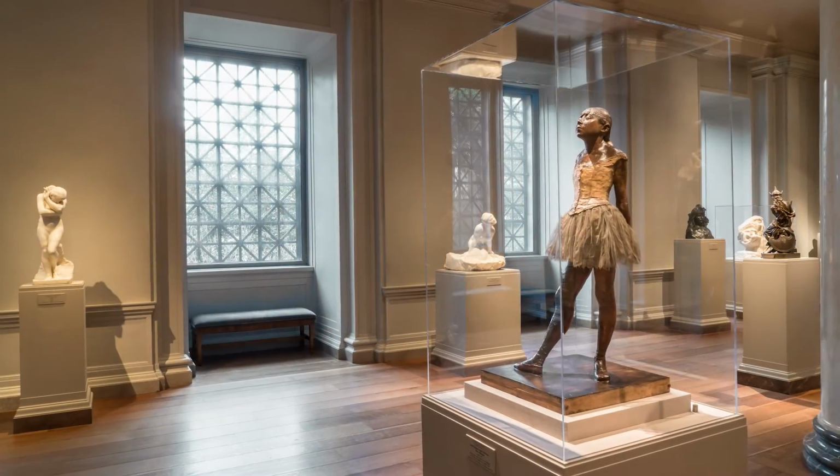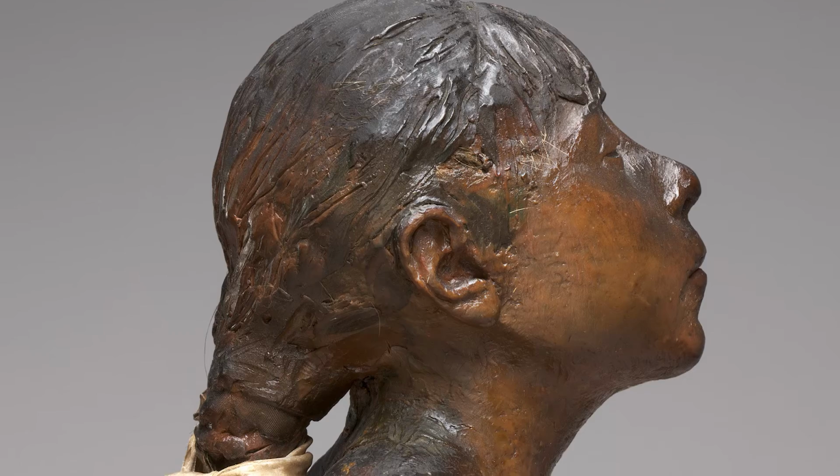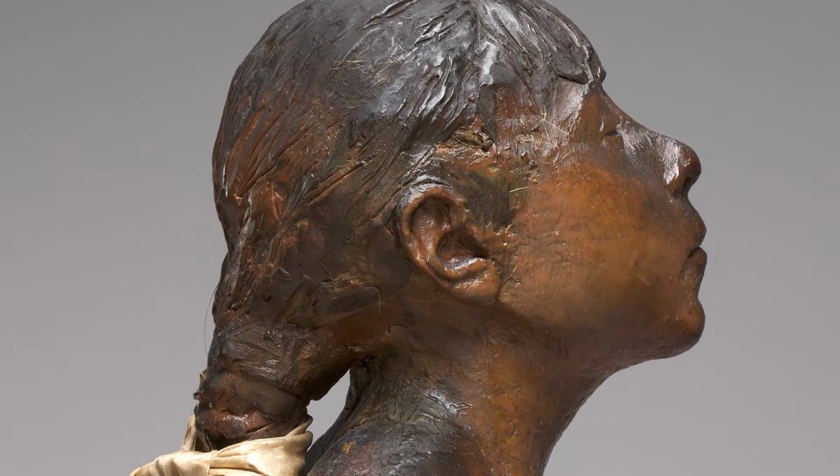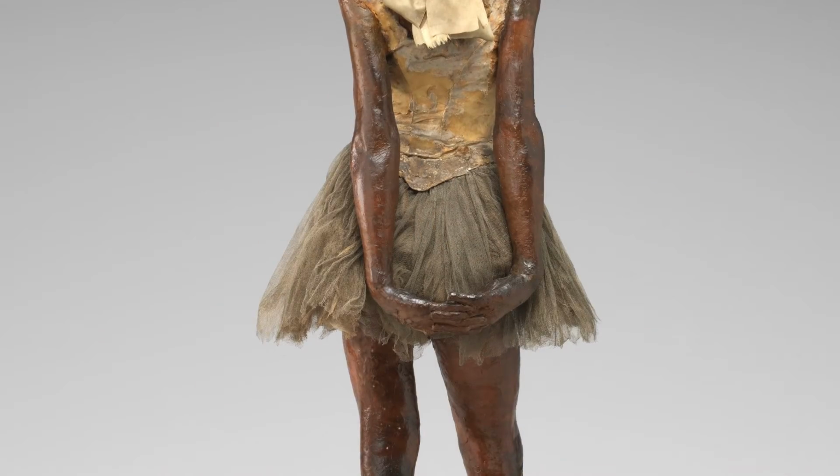Someone asked me what the hardest piece that I'd ever photographed was, and I always had a hard time answering that question because they're all unique, they're all special. But I'd have to say this is probably the hardest now that I'm photographing it. I think the piece itself is a kind of mystery.